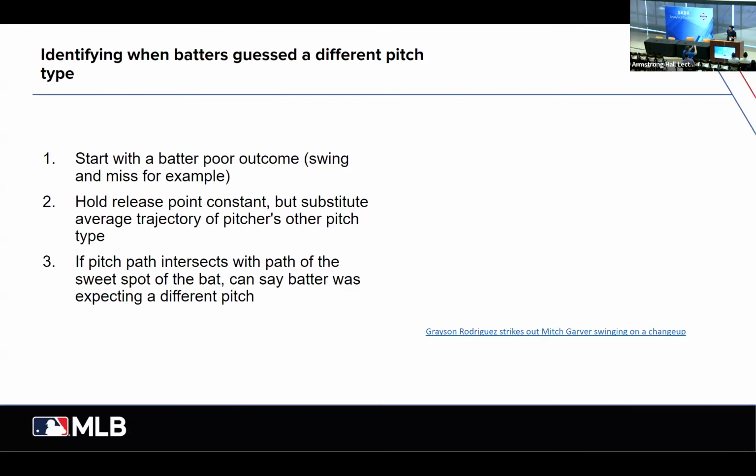So we talked about swords earlier, which I think are very interesting. They give some insights into a batter's thought process. The batter swung, and then midway through his swing, he realized maybe something's up, and tries to alter course. I think of this as a corollary to that, where we're trying to figure out intent with batters, or pitchers too. We do that with various statistics. We're sometimes limited by the data we have.